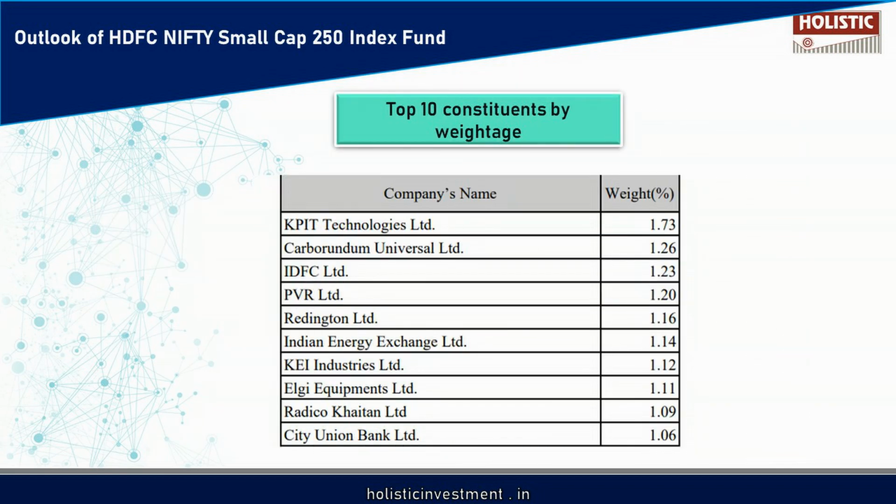Next, the top 10 constituents by weightage are KPIT Technologies Limited, Carborundum Universal Limited, IDFC Limited, PVR Limited, Redington Limited, Indian Energy Exchange Limited, KEI Industries Limited, LG Equipments Limited, Radico Khaitan Limited, and City Union Bank Limited. The first company is KPIT Technologies Limited with a weightage of 1.73%, and the 10th company in this list is City Union Bank Limited with a weightage of 1.06%.